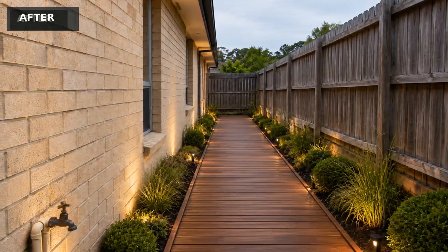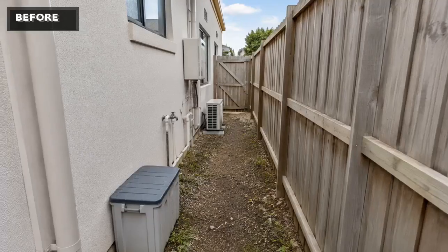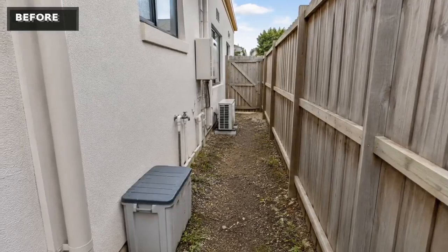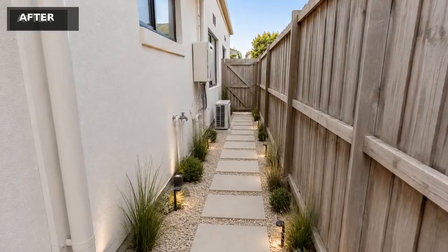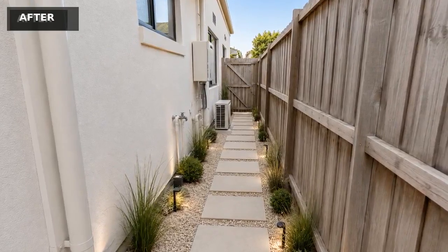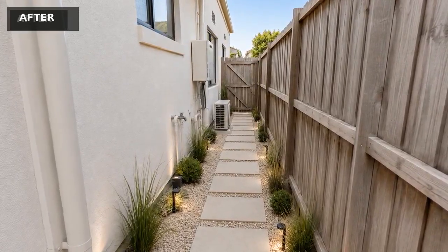Here, pipes, an air conditioning unit and storage equipment make the passage feel purely functional. Rather than trying to hide everything, the makeover works around these features. Stepping stones, decorative gravel, ornamental grasses and lighting create a clean pathway while keeping the utilities accessible.